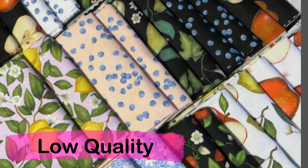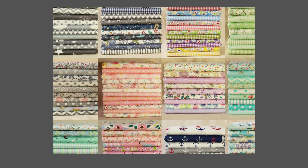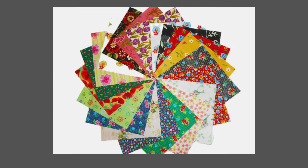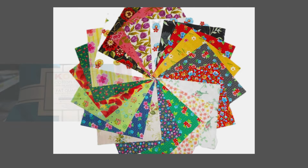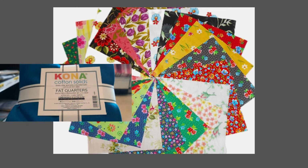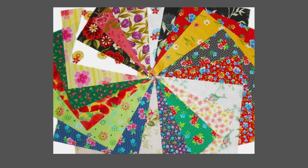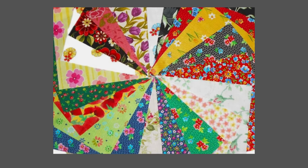For the untrained eye, there are so many bad quality pre-cut fabrics out there, and it's hard to tell because they're nicely packaged. But let me tell you, sewing a bad quality fabric next to a good quality fabric is not a good idea. Well, to each his own. Maybe you don't care, but some people do care, and it will matter in the long run.